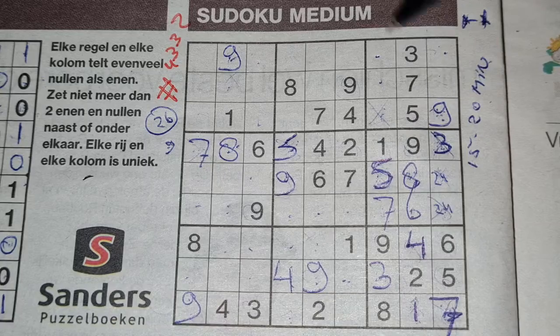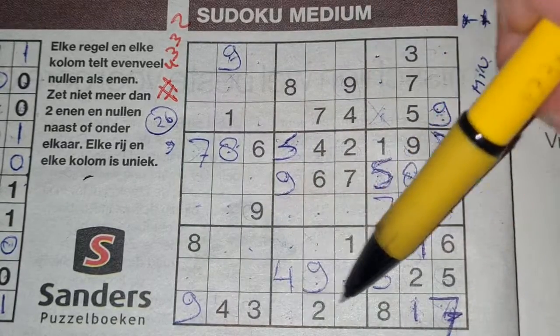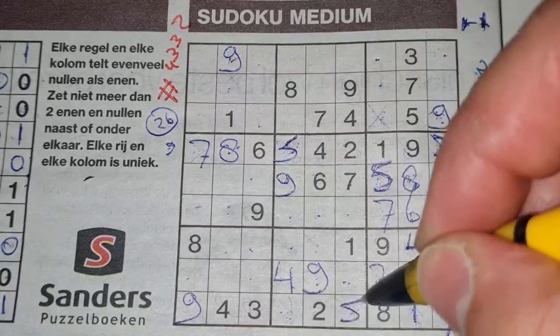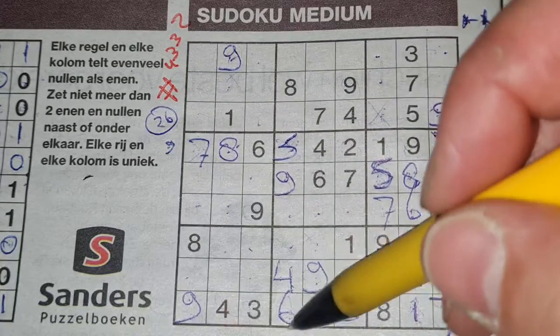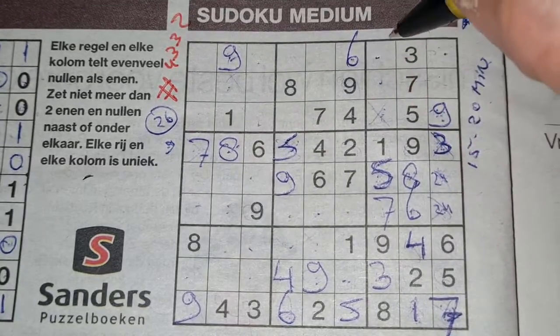I'm scanning. How about these 2 missing numbers in the last row for the numbers 1, 2, 3, 4. The 5 is missing and the 6 is missing. 5 and the 6. We have a 5 there, no 5 there. 5 should be here and the 6 goes there. So we have a 6 in this column, 6 in the middle column. So the column next, the only place left for the 6 should be there.